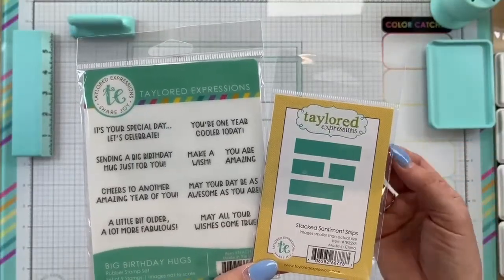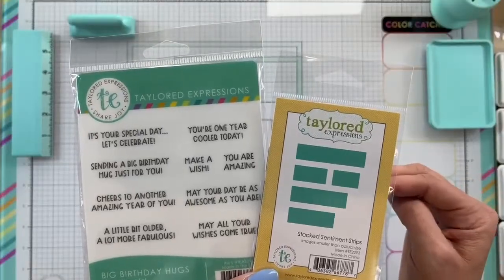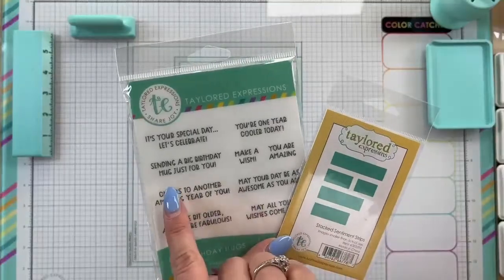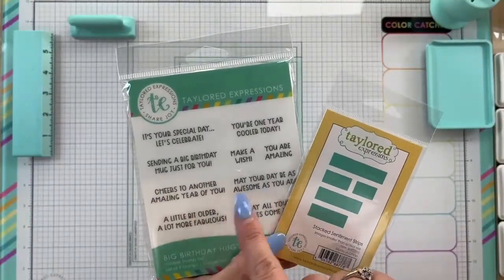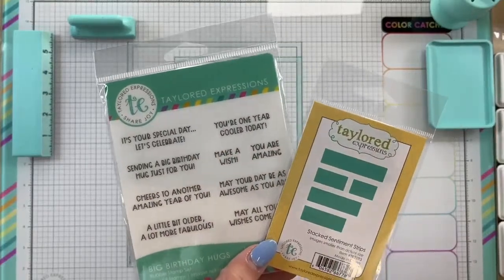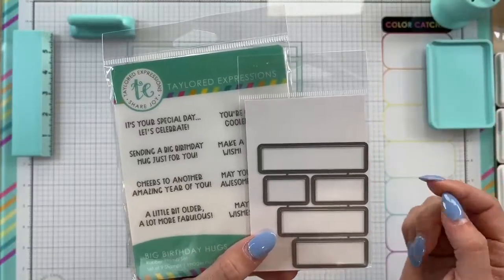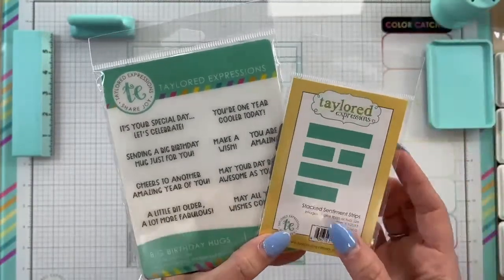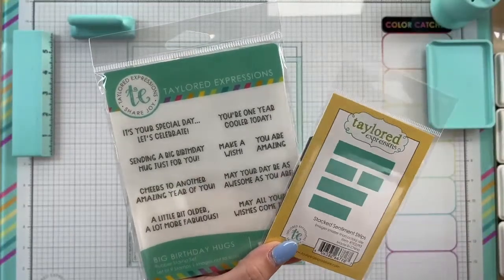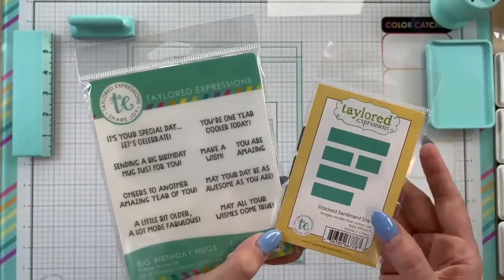I use those all the time to cut out a strip of text that I want to put usually under a larger piece. So the idea with these is that you could use your birthday girl and birthday boy and then add on another sentiment, in this case, a stacked sentiment, because these dies are designed to accommodate 2 lines of text. So a lot of things in here go great if you wanted to say birthday boy, a little bit older, a lot more fabulous, or birthday girl, may your day be as awesome as you are.